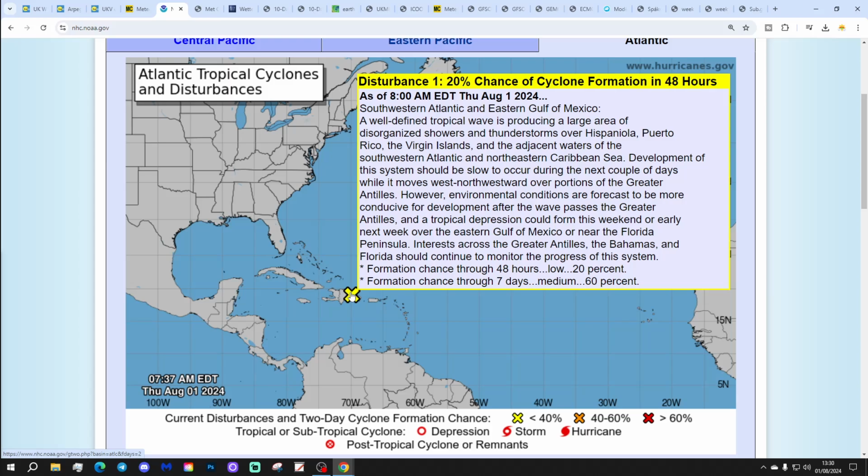Development of this system should be slow to occur during the next couple of days while it moves west-northwestwards over portions of the Greater Antilles. However, environmental conditions are forecast to be more conducive for development after the wave passes the Greater Antilles, and a tropical depression could form this weekend or early next week over the eastern Gulf of Mexico or near the Florida Peninsula.